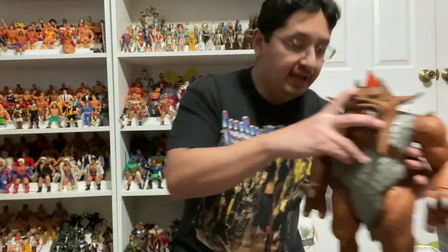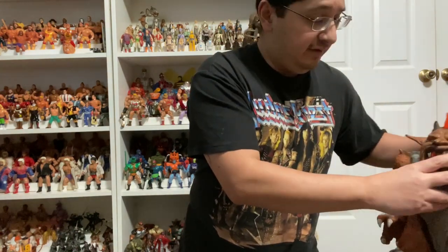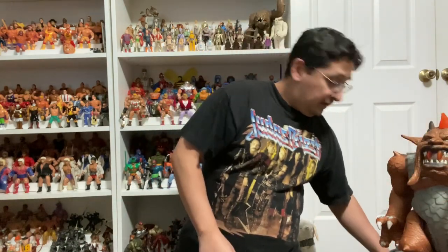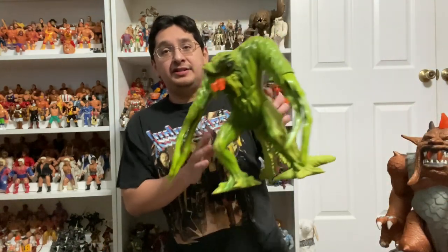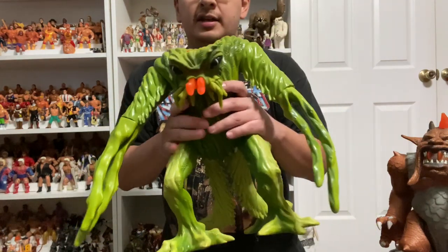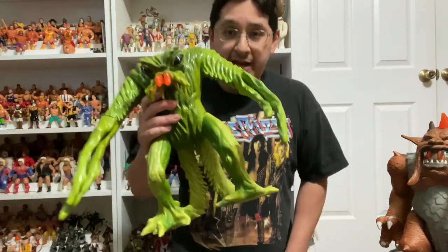So we'll set this guy here. We'll set him down on the couch here. You can watch the rest of the video. Hopefully he doesn't fall right there. So I also got this. This guy I already had in the collection. This is Tendril. This is the other one of the big creatures in the Inhumanoids line. And this guy is freaking amazing.